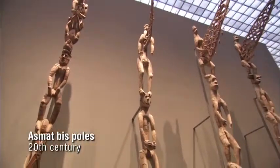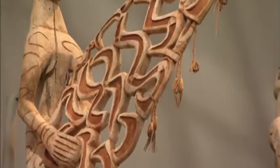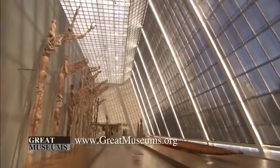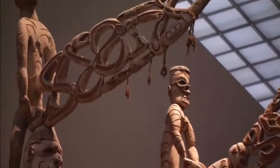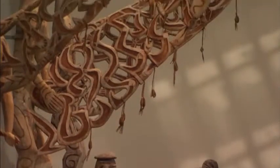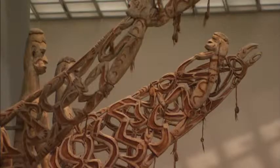The towering beach poles form one of the most dramatic displays, I think, in the entire museum. The figure at the top represents an Asmat warrior recently killed in battle. Each pole is carved from a single upside-down tree. While the top of the tree points to the ground, the remaining root, representing the phallus of the pole, is fashioned into a projecting wing with intricate carvings of enemies killed by the warrior. So in a way, the carvings can be said to represent a resume.